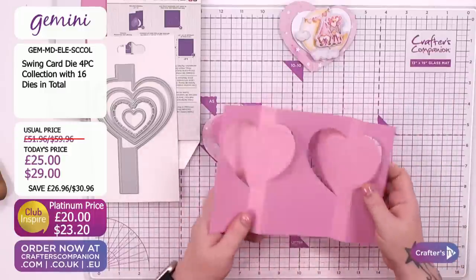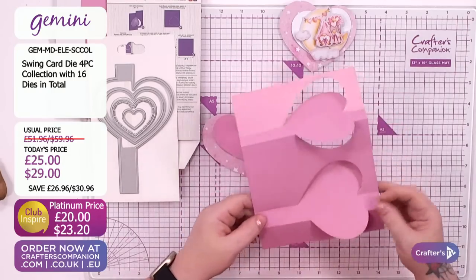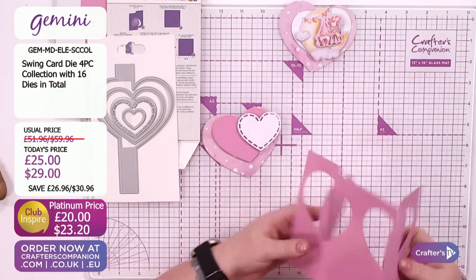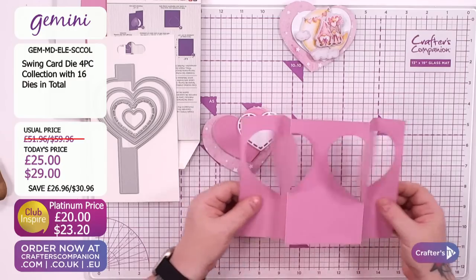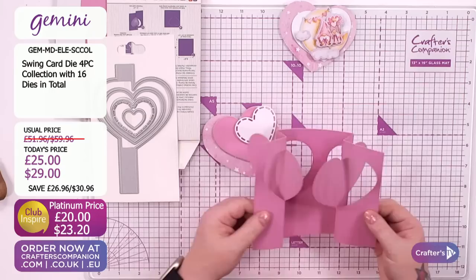So depending on how you fold these, you can have them both sort of going the same way. But if I fold this side the other way, you can sort of have them going the opposite way as well. It's entirely up to you. If you flip it round, you get a totally different effect.